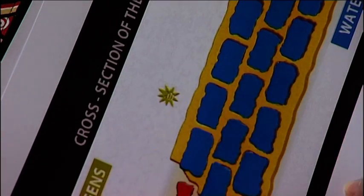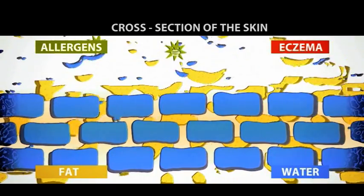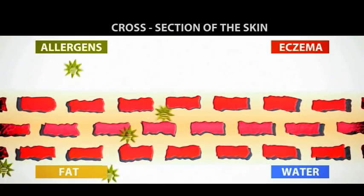Now when we have eczema, essentially the lipid lamella layer, that's the cement around the bricks, begins to crumble. And so the skin cells themselves can't retain so much of the water content, and it begins to evaporate and lose water from the skin. In atopic eczema, this all goes wrong. The skin barrier gets thinner. We have breakdown of the lipid lamellae, so the water leaks out from the skin cells and they start to shrink. And so allergens can penetrate through easily and make contact with the immune system and then trigger an inflammatory response.